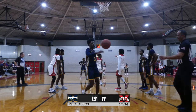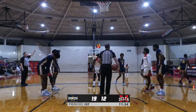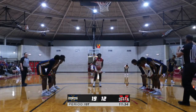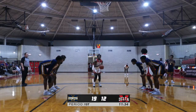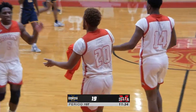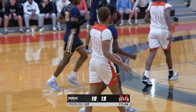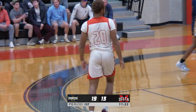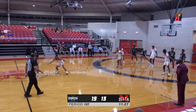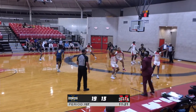It's really hard to see these numbers out here. I believe that's Jones. Yes, that's Jerome Jones at the line. Gets the second one. 2 subs coming in here for Mississippi Delta. Number 20, LeJames Duckworth, and number 14, Javardrick Jackson. Going to check in as well for Mississippi Delta. 19-13, Mississippi Gulf Coast holding on to a small lead here.